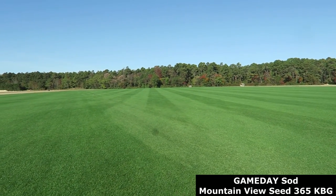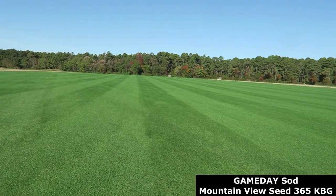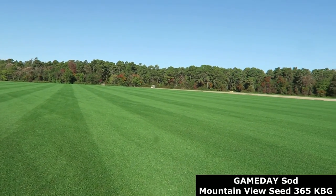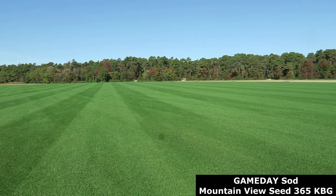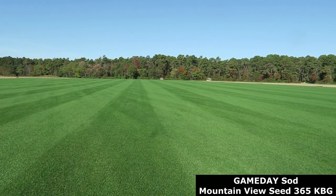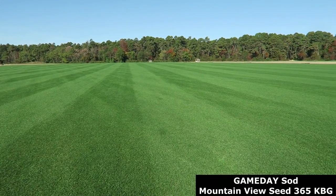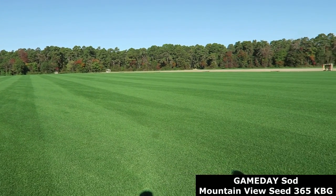This will have growth regulators on it. Oh yeah, you can tell the difference. There are some stripes for those guys that like those stripes. These are double wide stripes right here. Maybe triple for the homeowners.